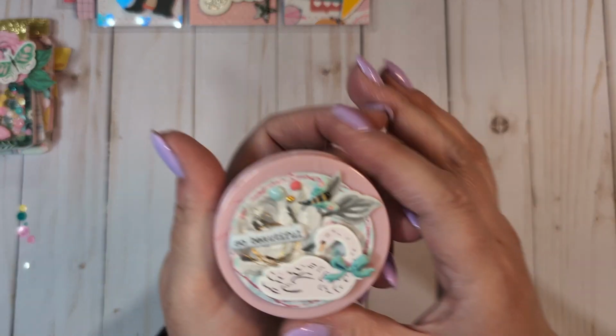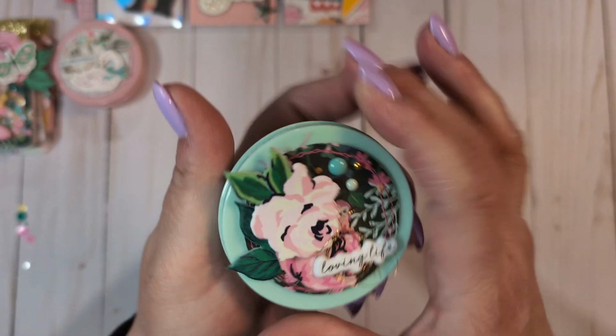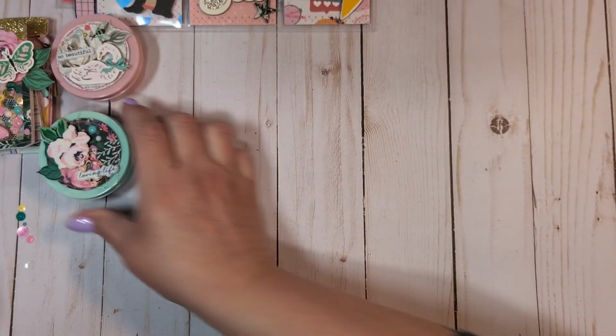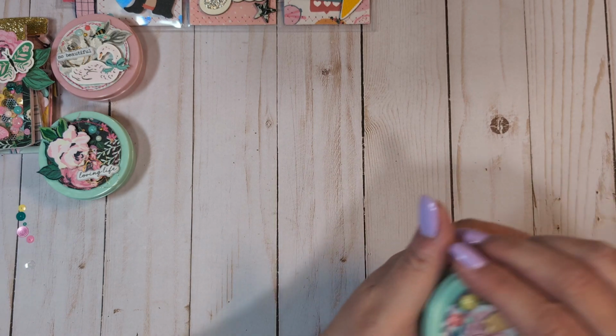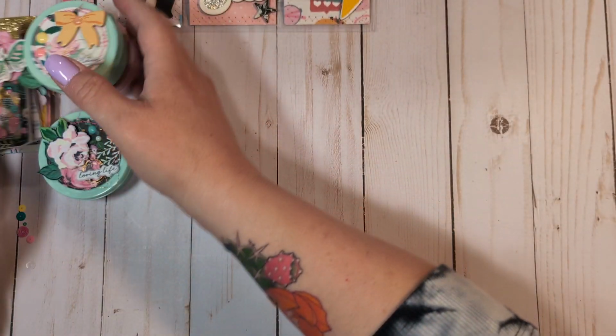Continuing with Garden Party, here's one of the little containers I decorated. Here is another. And the last of the... Joplin, get down. Oh, she's so bad. She's all over everything. So that's those few things from Garden Party.